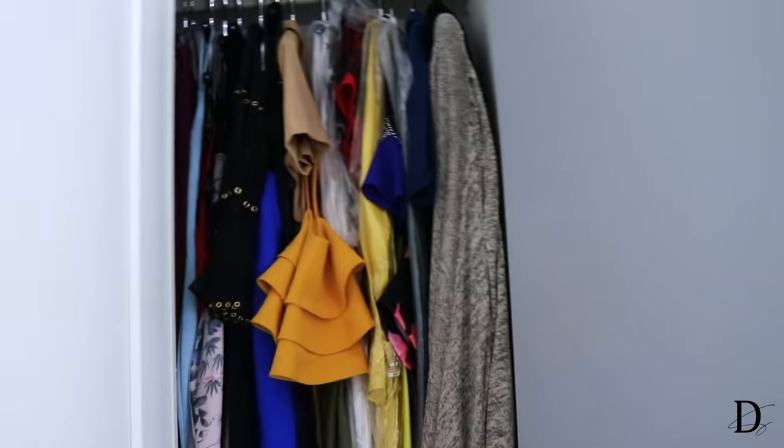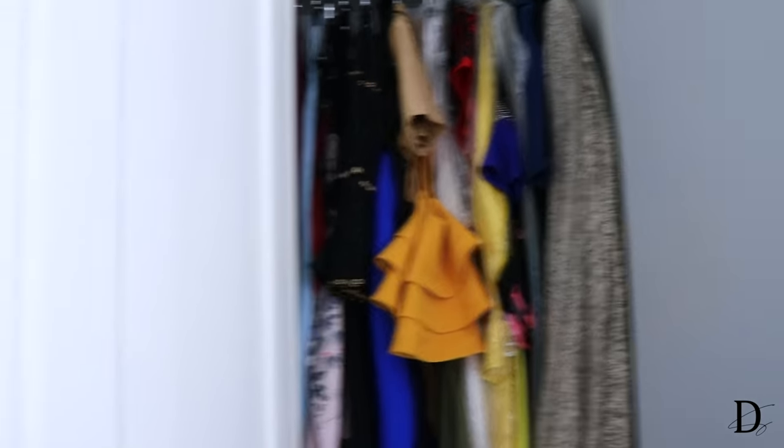You can't see it, but this closet kind of goes a little bit deep in there. I can just show you guys. Do not mind the messiness, but this goes a little bit deeper in. So I can pretty much just fit a great deal in here. That's all I'm trying to say. So as you guys can see, I use space-saving hangers for my dresses as well. So I'm able to fit a great amount of dresses, which is very, very helpful.